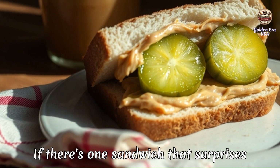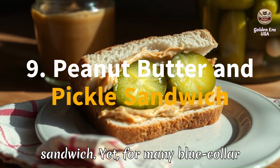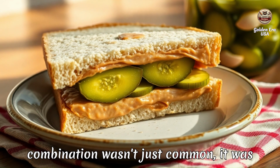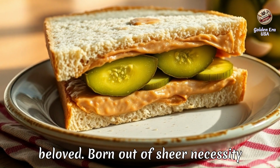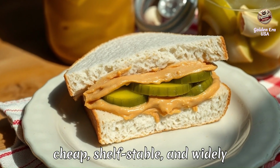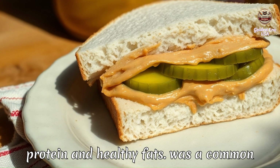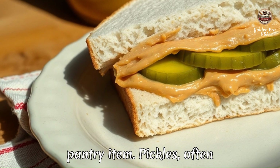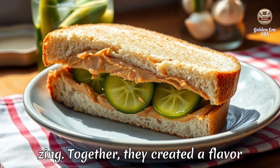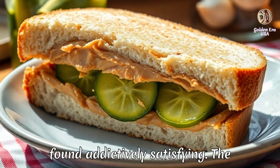If there's one sandwich that surprises everyone the first time they hear about it, it's the peanut butter and pickle sandwich. Yet, for many blue-collar families during the Great Depression and World War eras, this strange-sounding combination wasn't just common, it was beloved. Born out of sheer necessity and creative problem-solving, this sandwich used two ingredients that were cheap, shelf-stable, and widely available. Peanut butter, rich in protein and healthy fats, was a common pantry item. Pickles, often homemade from garden cucumbers, added crunch, acidity, and an unexpected zing. Together, they created a flavor contrast that, once tasted, many found addictively satisfying.